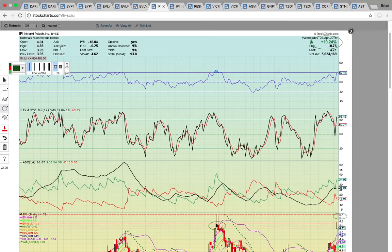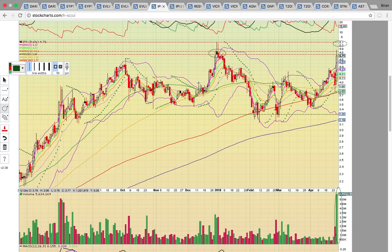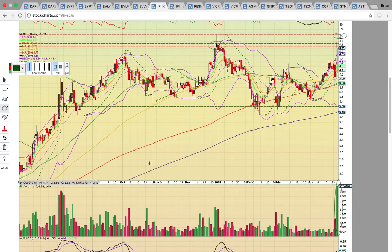So this is a potash company, and this is getting into the spring planting season, so they're probably selling lots of fertilizer, and so yeah, if you see a break above this 480, 490, it should head higher.